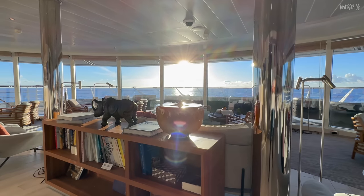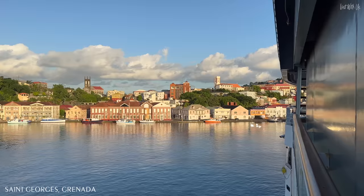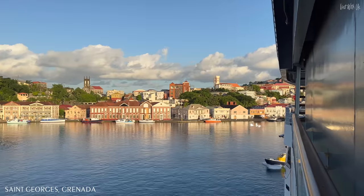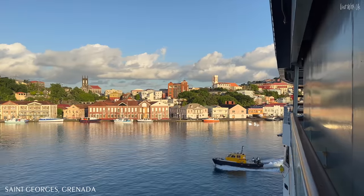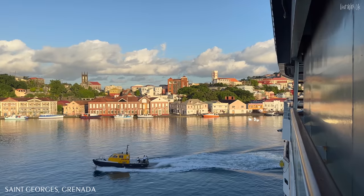Which is great, because we've found a lovely quiet area. It's the observation lounge at the front of the ship, and it's such a beautiful little lounge. But everyone is off today because we're in Grenada, and we've decided to stay on the ship. Well, we've been here before, haven't we? We have, and done a large island tour last time we were here. Yeah, we're using today to catch up on some stuff.